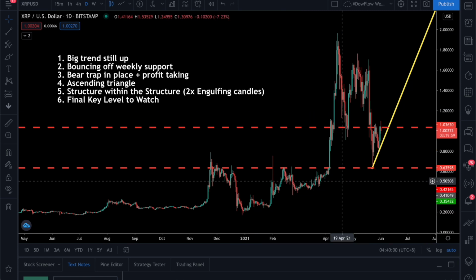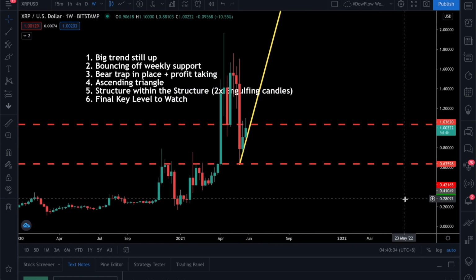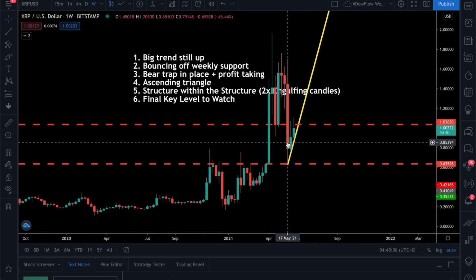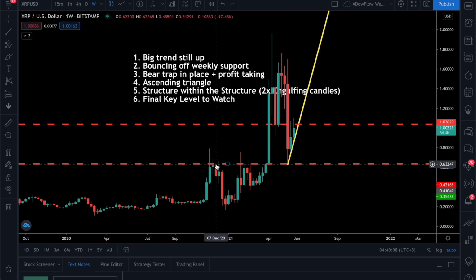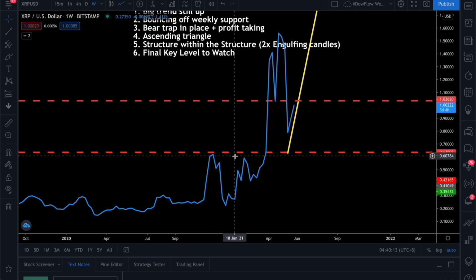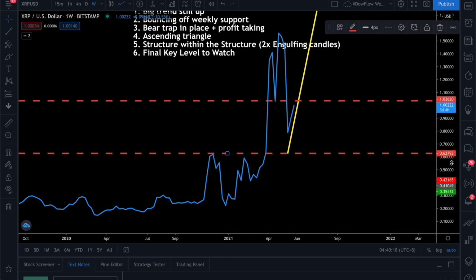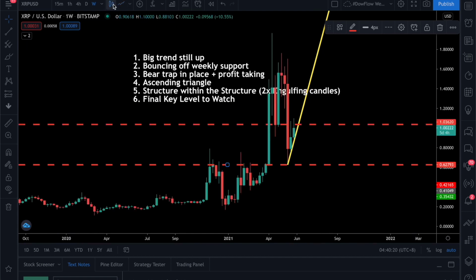Now, the second thing worth pointing out is that if we were to switch to the weekly chart, you can see that price actually spiked this support right here 2 weeks ago. Now, if you were to switch over to the line chart, you can actually get the exact level to be 0.62793, which is roughly where price spiked two weeks ago. So price is kind of bouncing off support right now.